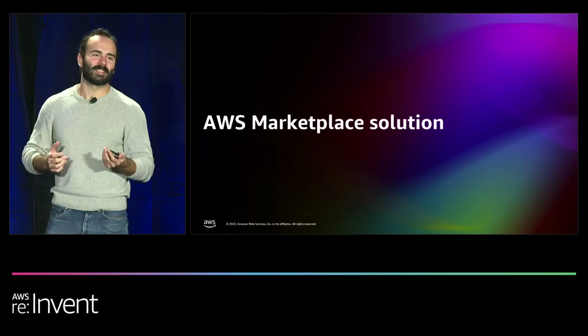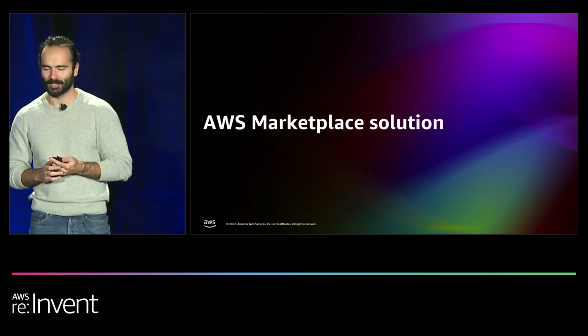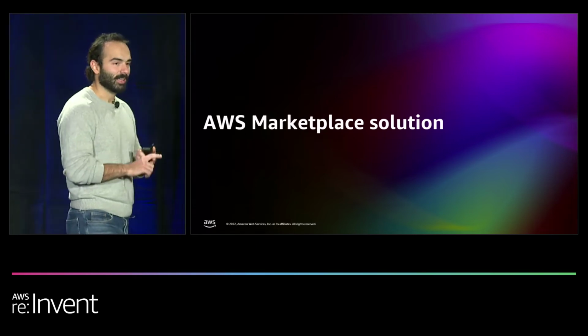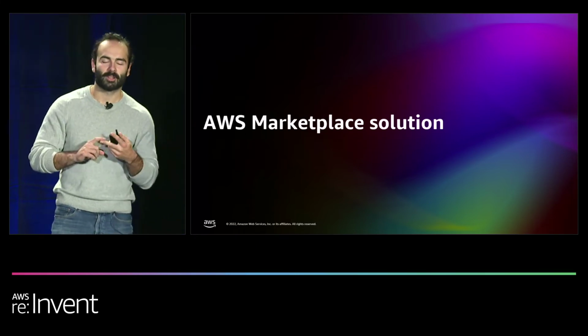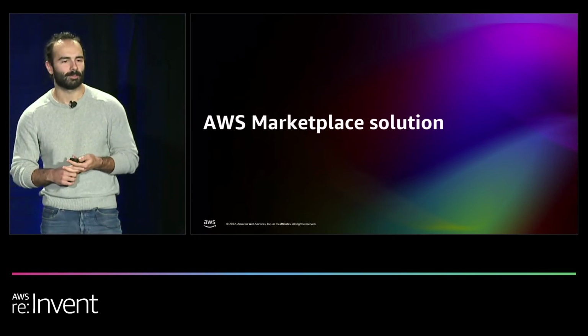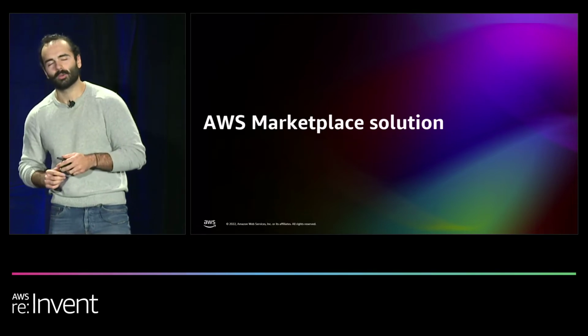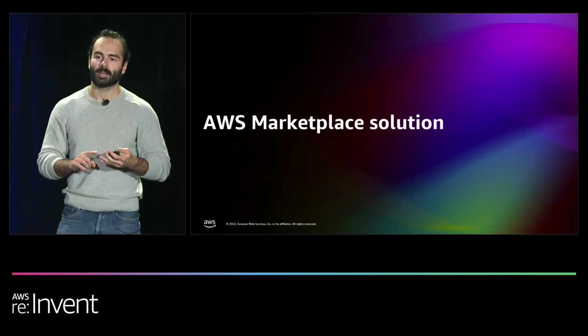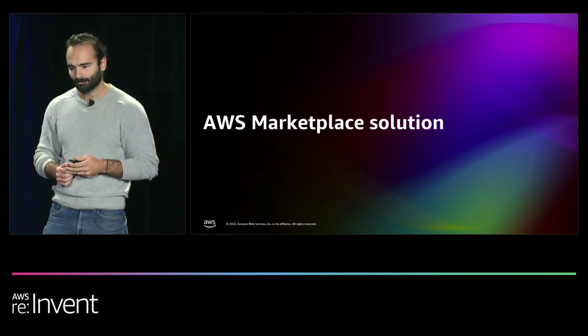I'm really excited to be here because I get to present the solution to all the challenges that Philip just described. And that solution is Vendor Insights, which is a new feature on AWS Marketplace. And Vendor Insights is going to make it faster and easier for customers to procure software through AWS Marketplace. And it's going to allow them to do that in a way that makes them feel comfortable that what they're buying is both secure and compliant with their requirements.